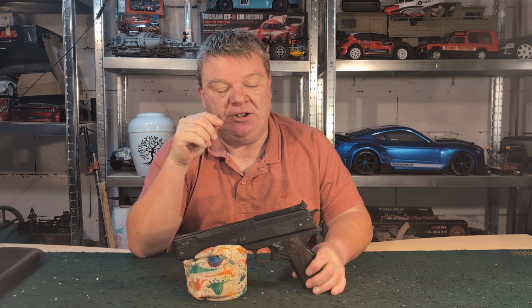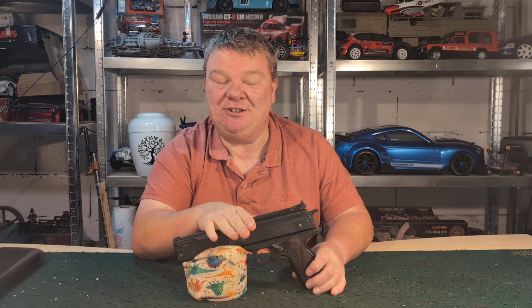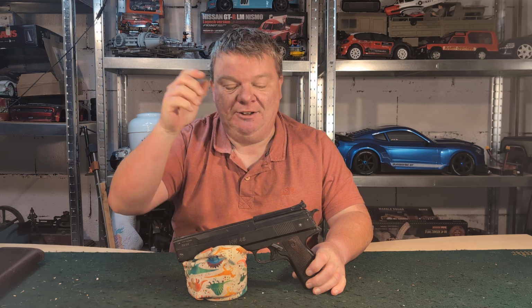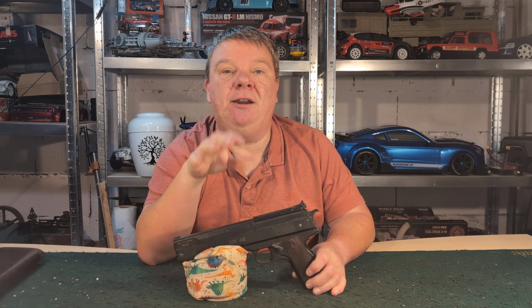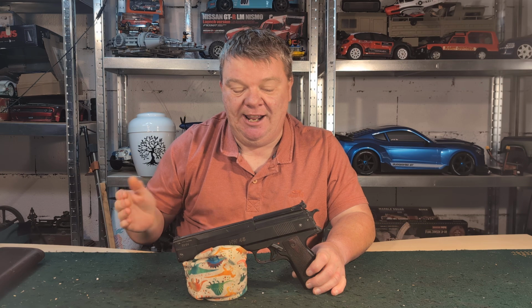But more importantly, you need to strip it down and clean all the oil and grease out of it, because there is quite a lot inside of these, and give it a sensible relube, and it will stop the jumping around in your hand. And coming back to the power thing, these will do 5 foot-pounds plus in .22. But if you do that, again, you're not going to hit anything.